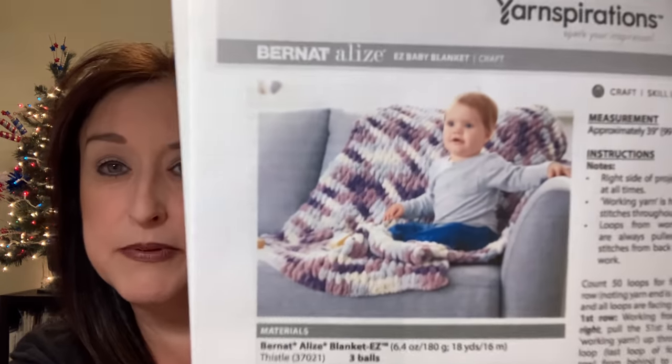Here's another little baby blanket you can make. And this one requires 3 balls. Now the bigger blankets require, I wanna say like 8 balls. So it does get a little bit expensive. But if you watch on Amazon, they have discounts. You can find some. I got mine, I think, for $7 or $8 a piece, which is pretty good. Anyway, this is plum color.